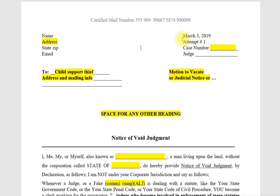We put the date, the first attempt. So you're going to probably send them special appearance, validation of debt letters, void judgments, and why. You're going to use federal rules of civil procedure. You're going to use everything, but they're just going to ignore you. So in most administrative processes, it's just like the Wizard of Oz. Click your heels together 3 times, Dorothy, and you can go home.